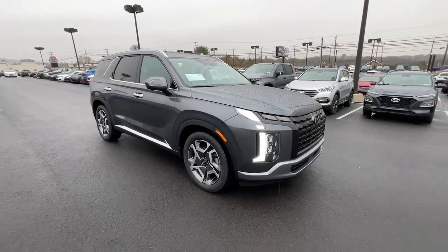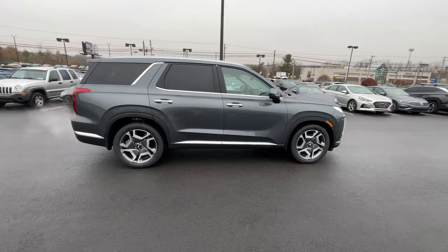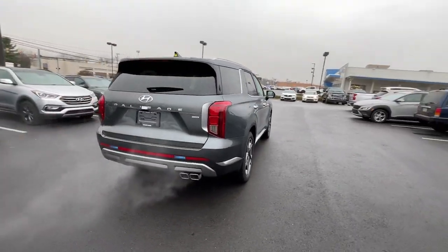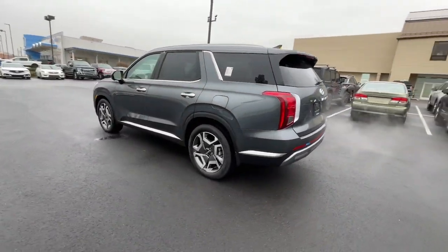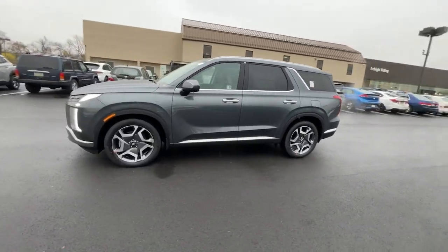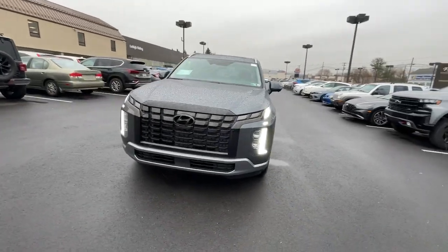Your next car could be the 2024 Hyundai Palisade. Here's a convenient, comfortable, and capable Hyundai Palisade, the spacious three-row crossover with a silky smooth ride, V6 power, and premium interior. This versatile SUV combines style and functionality in perfect proportions to create the ideal family excursion vehicle.